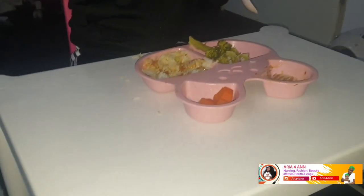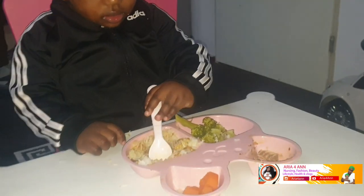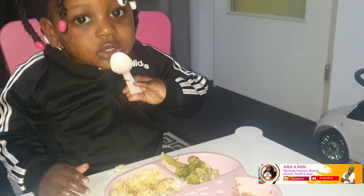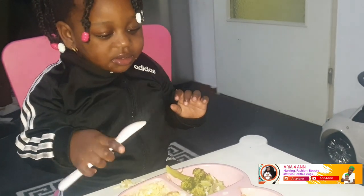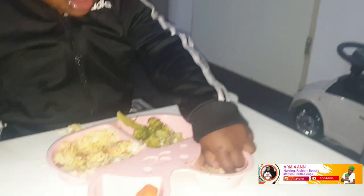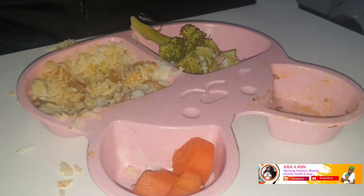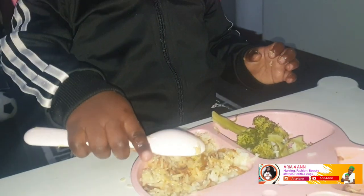Yes, now she has a table and a stool, so she's very comfortable eating her food as always, as usual. Good girl. Everything fell down, but it's okay. She's going to take her time, and she'll eat everything. She'll eat the vegetables. I just put a little rice and vegetables, carrot and broccoli, and some of her fish. As you can see, she ate the fish before she even ate the rice.